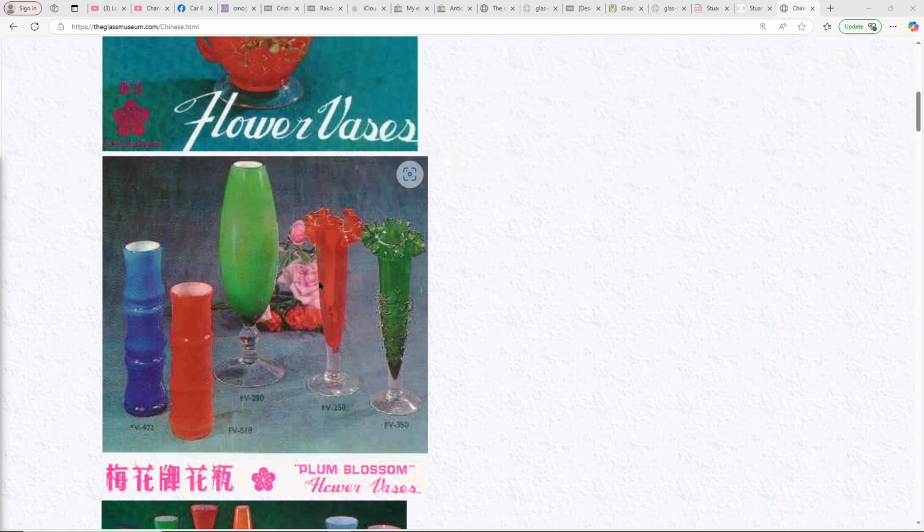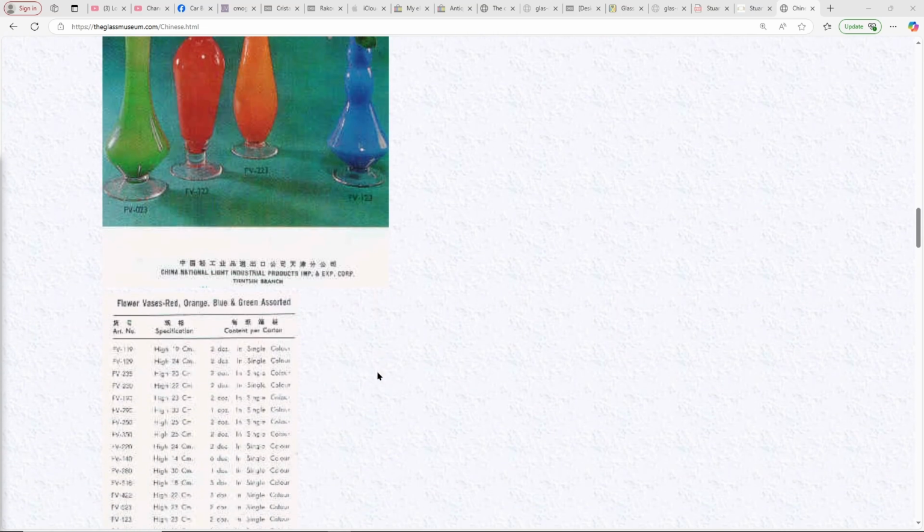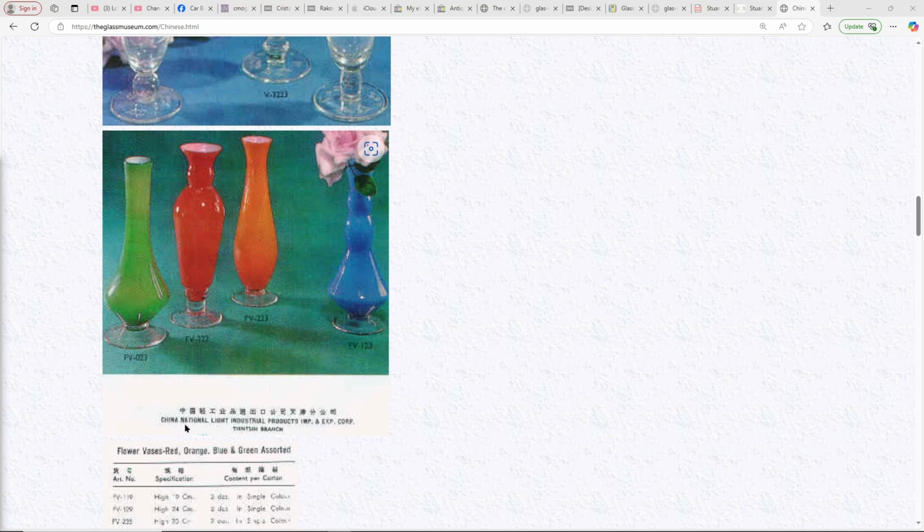There we go. Down here, you can hardly read it, but you can see they've got the pattern numbers here and more here. And further down they've got prices, I think, for the pattern. I'm not sure what this is. But yeah, China National Light Industrial Products Import-Export Corporation, Tianjin branch.